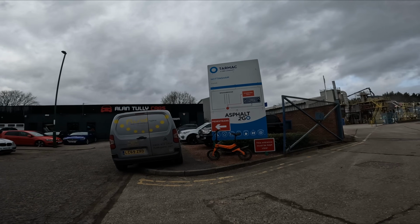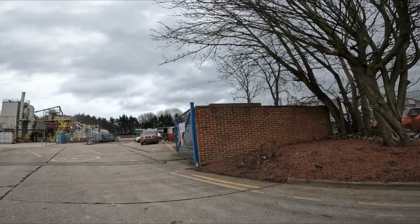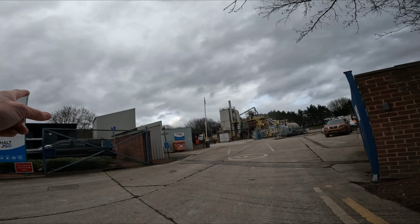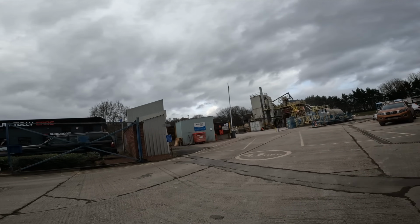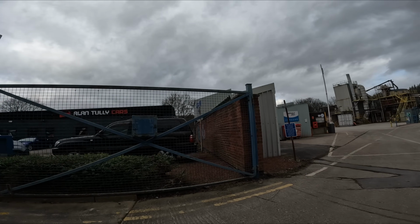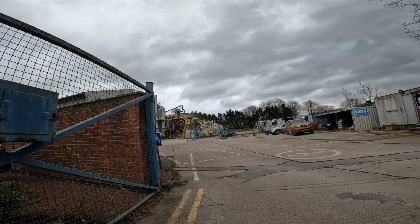So welcome back to the channel, guys. Today we're here at Tarmac in Nottingham. This one just looks a little bit different. We've got Asphalt to go, all plastered around the place. So why is it different? What does an Asphalt to go plant do? Well, let's try and work that one out, shall we?